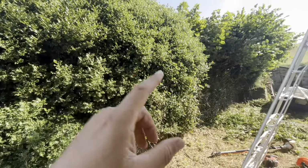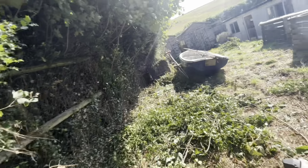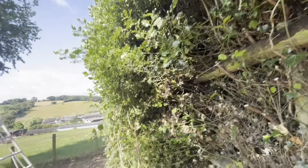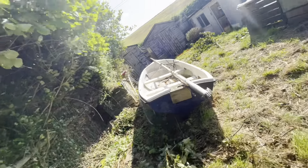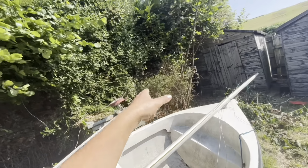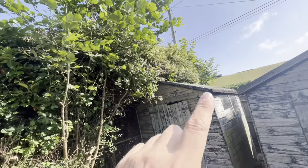So I'm going to do the whole thing right back to, you can see where it was, right back here. That's quite a big chunk of it, so that's going all the way through here and then avoiding this bush. Everything else is going right back to there.